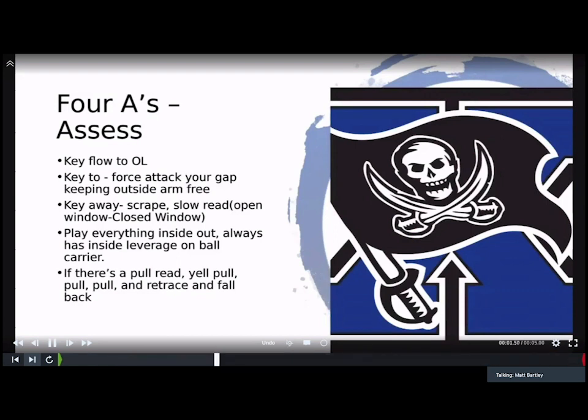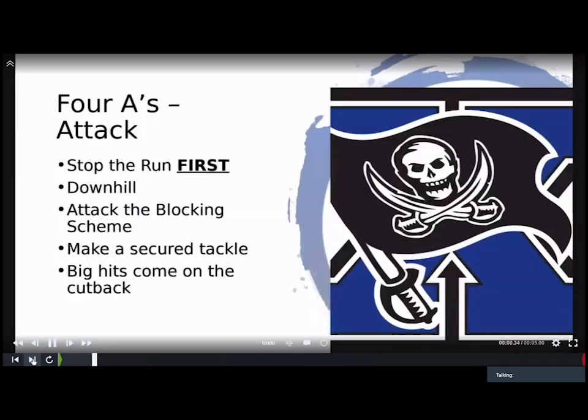Now, if you get a pull read, after you get your key off the flow of the back, you read the offensive lineman. If you get a key where there's a pull, they need to yell, pull, pull, pull, and they retrace, what we call fall back. So you're going to retrace your steps, you're going to fall back to where you started, and then find where you fit. So far of our 4 A's, we have alignment, assignment, assess, and then attack.